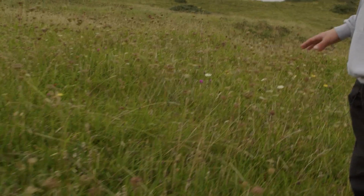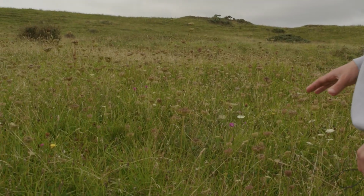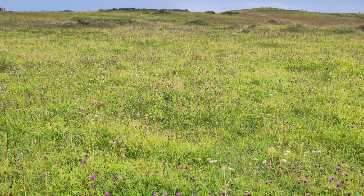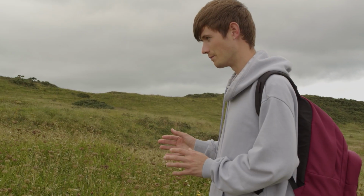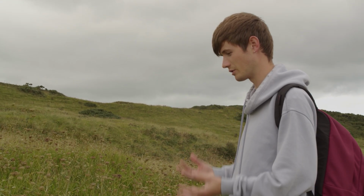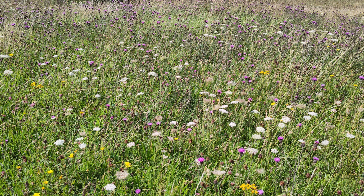And all this is quite dependent on how the grassland is managed. So here it's grazed by cattle, but there's no input of fertilizer or any kind of pesticide or herbicide. And the cattle remove biomass, so in the spring there's light for things to grow up again, but they don't introduce any more nutrients that would lead to grasses dominating.